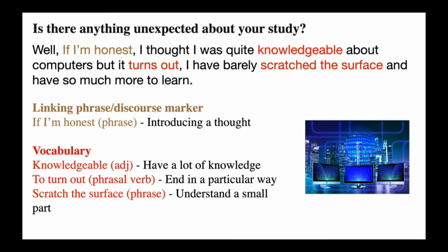And then to scratch the surface, this is actually an idiomatic phrase, and that's to understand a small part of something.